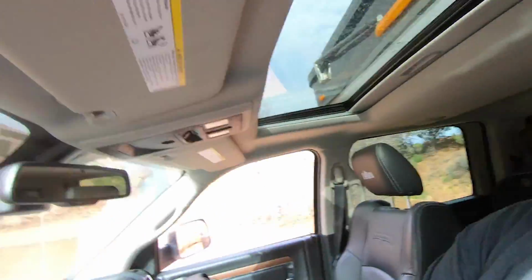Man, it took some nerves going down this in the truck this heavy. The brakes were having problems holding it. Let's go through this little pond.